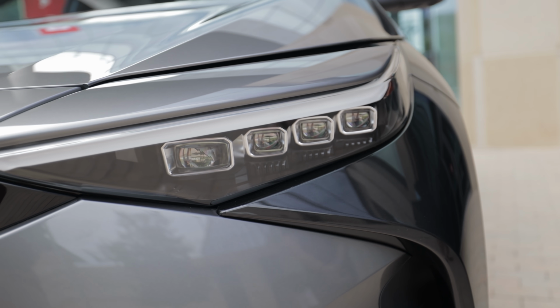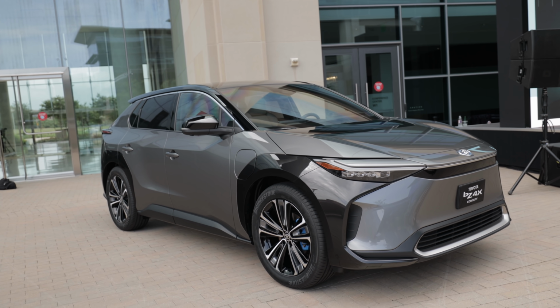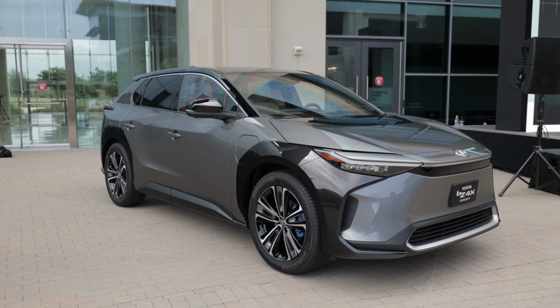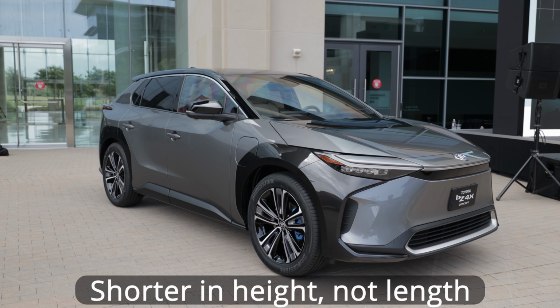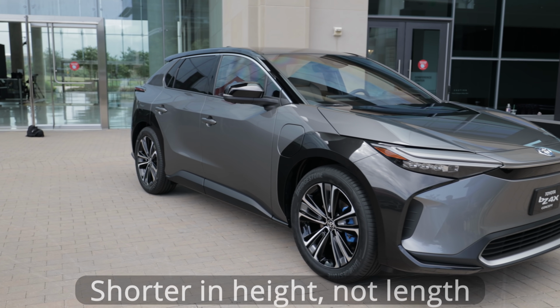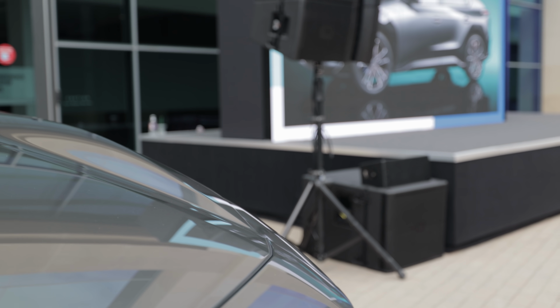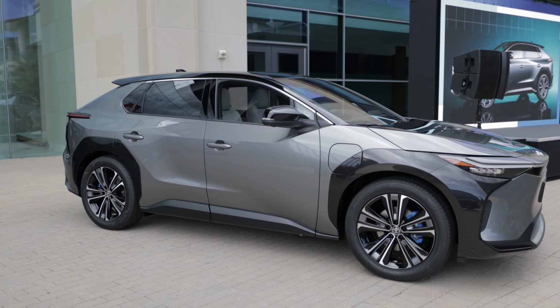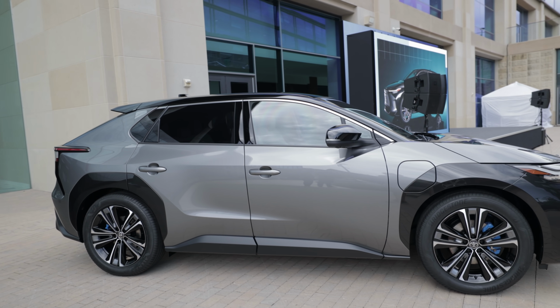Now, as we step back, you might be saying, hey, this kind of design looks familiar. Well, crossovers are the name of the game. But this vehicle right here is supposed to be RAV4 size, actually a little bit bigger, a little bit longer, a little bit shorter, I think, in some ways. But to me, it makes sense if you want to be in the most competitive segment, and that is the RAV4. The RAV4 is the best-selling vehicle that's not a pickup truck in America. So bringing an electric vehicle to that segment is a very smart move by Toyota.